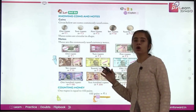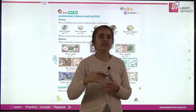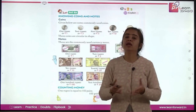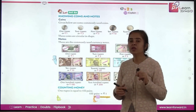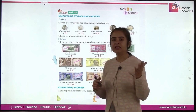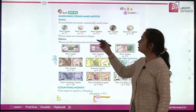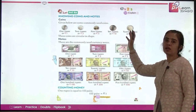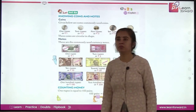Now, knowing coins and notes. When you go shopping, you give a note, or you would have seen your parents giving notes or coins to the shopkeeper. Sometimes we give a bigger note and then we get the change back, in which we get some notes and coins, right? So let us know about Indian currency. In India, we have rupees and paise, and there are some coins and rupee notes that we use. These are the coins: 1 rupee coin, 2 rupee coin, 5 rupee coin, 10 rupee coin, and 20 rupee coin. So these are the coins showing different rupees.